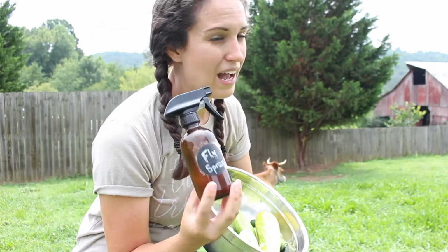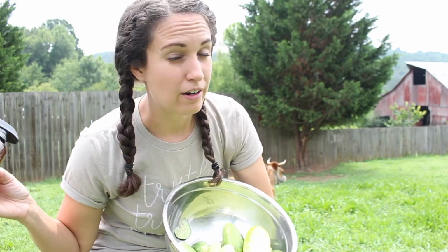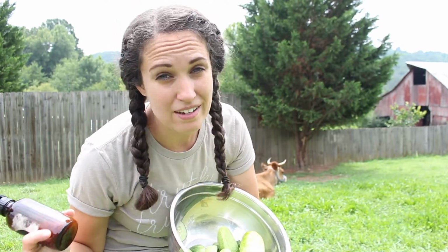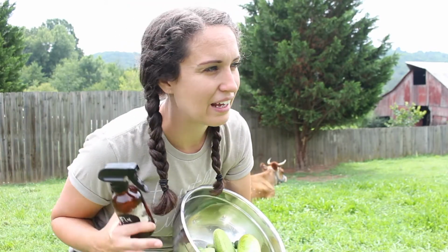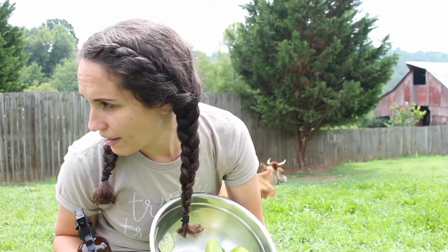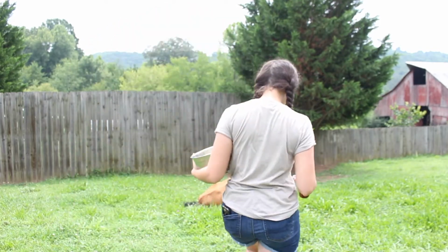I haven't had to put it on her here lately because she's been hanging out over at our neighbor's pasture and there's a lot less flies there. I'm guessing because the piles of manure aren't nearby and the stall's not nearby and all of that, but when she's out here, I definitely need to put this on her every couple days.